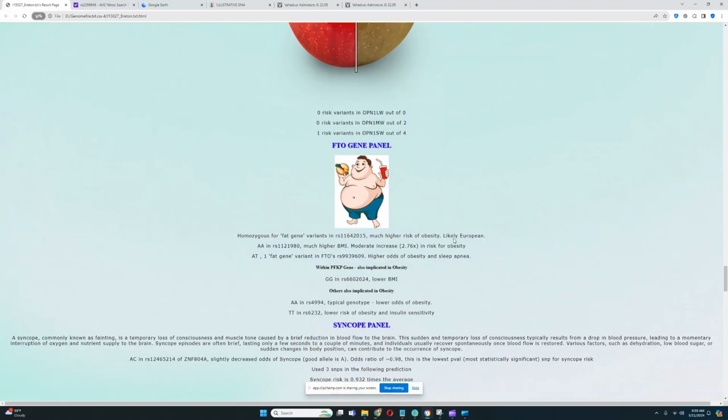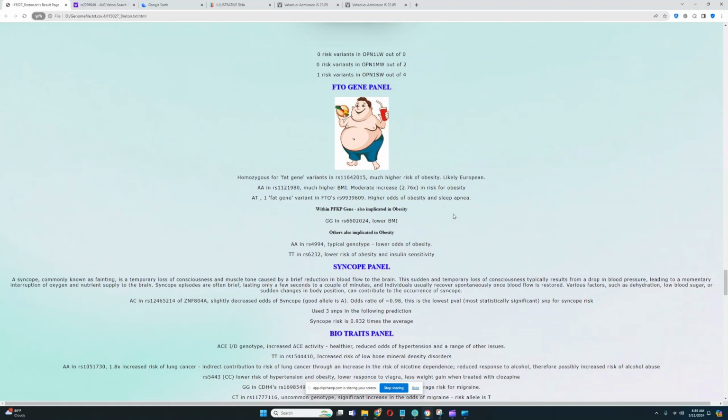For the FTO gene panel, it looks like he's homozygous for fat gene variants here, which leads to a higher risk of obesity. And he actually has another genotype which leads to much higher BMI, and another genotype which is heterozygous, which leads to higher odds of obesity and sleep apnea. So it looks like he actually does have some fat gene variants in FTO. Overall, he's a little bit predisposed to obesity based on that, but he does have some other genotypes that are not in the FTO gene, which correlate to lower BMI and lower odds of obesity.